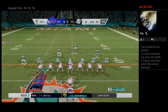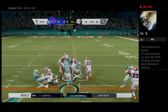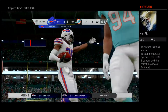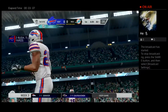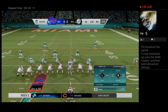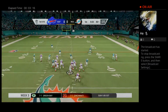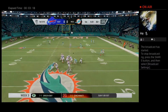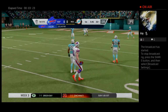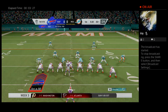Very likely 4-down territory, even if they don't get it, though. They'll try to run for it with Howard. And he's able to get the first before he's taken down at the 36. It's a pickup of 6 and good enough to move the chains. Here's Allen on 1st and 10. And he finds Tyler Kroft. And he's going to get this inside the 30. 10 yards, good enough for a Buffalo first down.